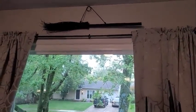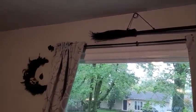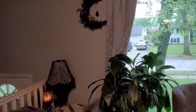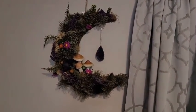And then this is the broom that came with the Witch's Inn sign that I showed you that was on my hutch. And then over on the other side of the window is the moon wreath that I got from Michael's.